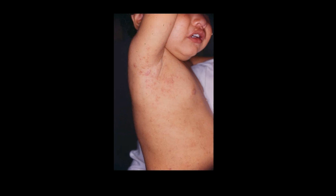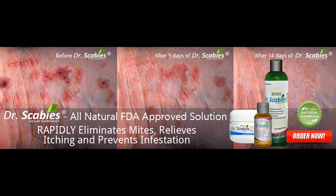Can you see scabies mites right away? There's practically no way to identify scabies through a normal visual inspection. Most mites are only less than half a millimeter long, and the body typically carries 10 to 15 mites at a time only. To look for mites effectively, you need to use a microscope.